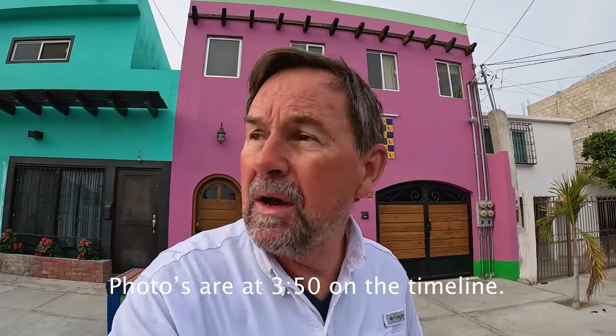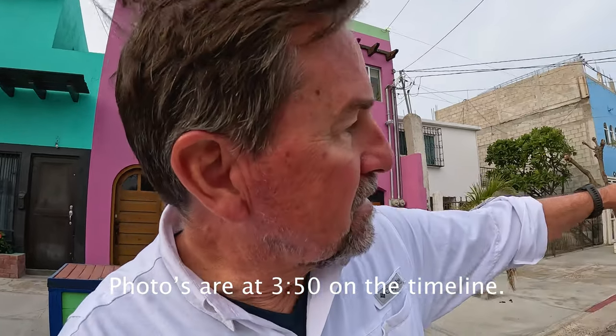The owner of the B&B is Sylvia and her husband. They're Italian. They basically built this place, I think she said 7 years ago. It's a quiet little oasis away from all the madness down there at the Malecon.